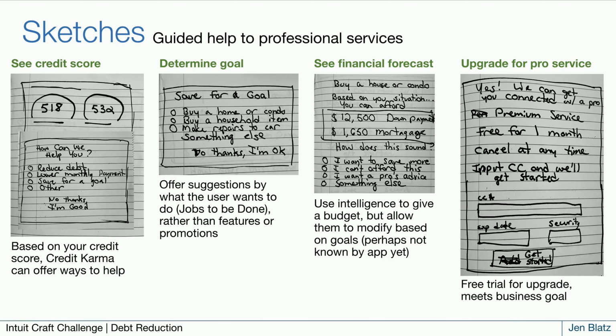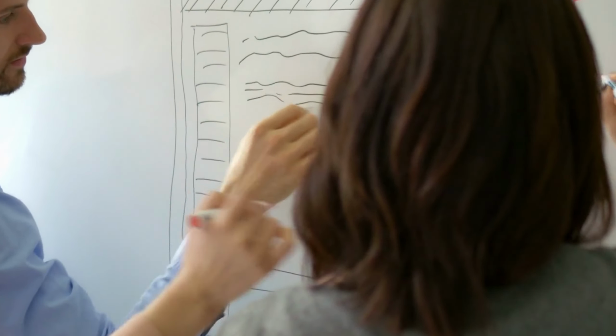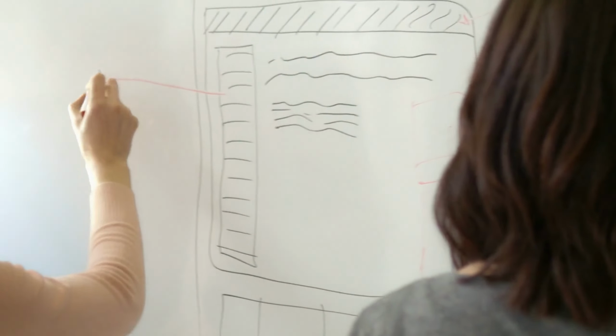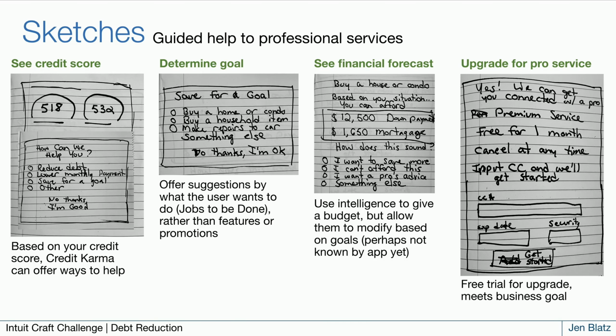So I started with sketching, and I know that sketching is a little bit of a lost art form. A lot of people don't do sketching, they just jump right into Figma. But the value of sketching is that it is a very quick way to get ideas out of your head and onto paper. They can be a great conversation starter to make sure that you're even aligned to where things should go. So I started with sketching.